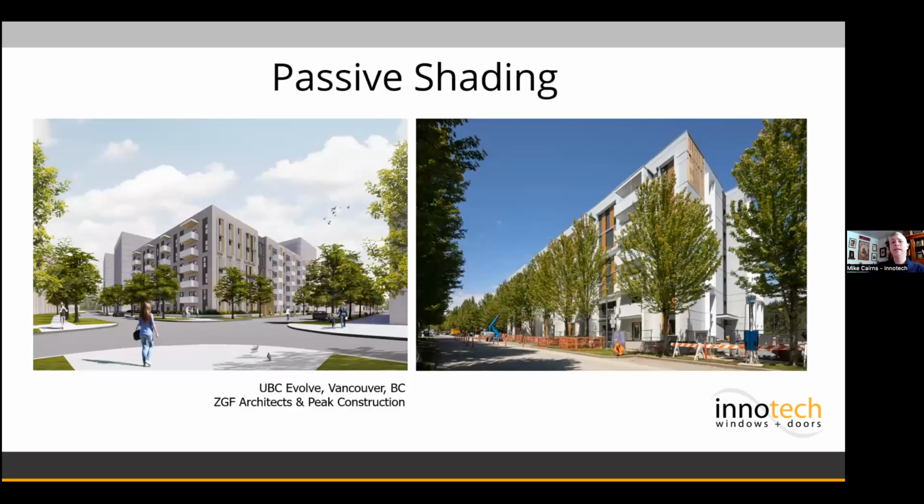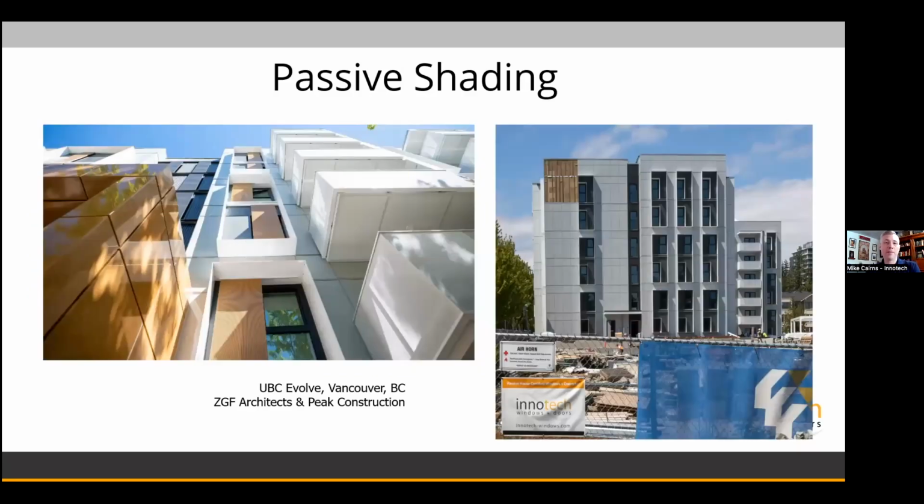The UBC Evolve used a mix of passive and active shading. On the left is the architectural rendering. On the right is the actual building. They ended up remarkably similar, which is amazing. The architects effectively used the mature trees to act as shading during the hottest months of the year, which is both brilliant and beautiful. So the combination of vegetation and aluminum shroud provides passive shading. But the Evolve project also used the aluminum shrouds to provide passive shading and active shading strategy. So they installed movable shading panels on the outside of the windows that allows the occupants to exercise more control over the sun's heating effect on indoor air.